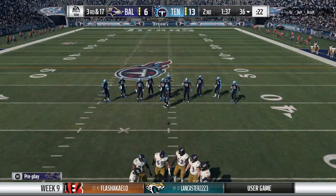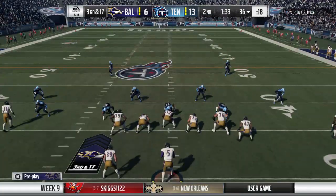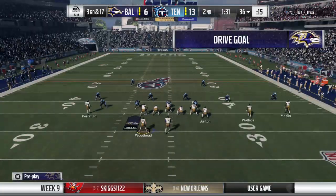An update now from down in Houston. It's the Colts in that one that have grabbed the early lead. And we'll keep you abreast of how that one shakes out.